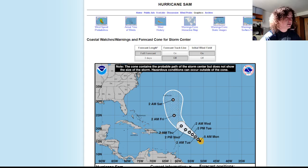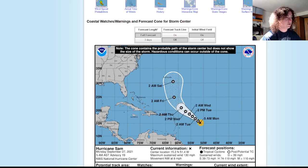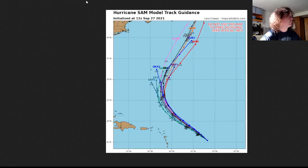Cone is still not updated yet. I guess they're waiting a little bit to update it. We'll go to the few key takeaways we have, and we'll check one last time if the cone's been updated. This is the first key takeaway. Models are generally in agreement. They have it moving east of Bermuda. If Bermuda does get some impact, if it gets close enough, they could see tropical storm force impacts. If not, they could see some outer bands and some surf. That's probably about it.